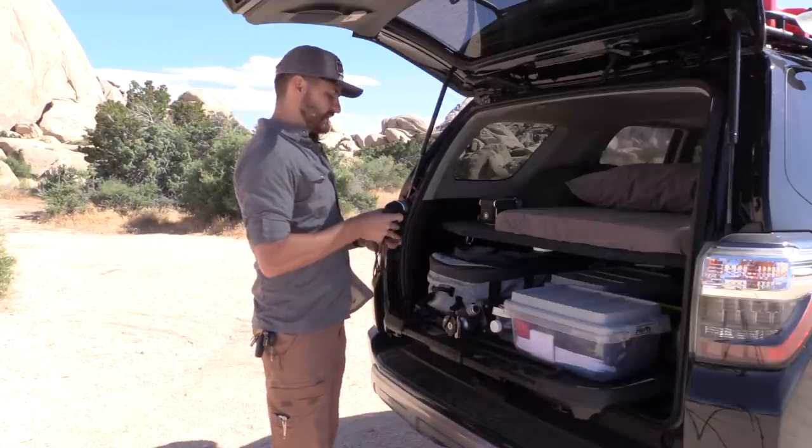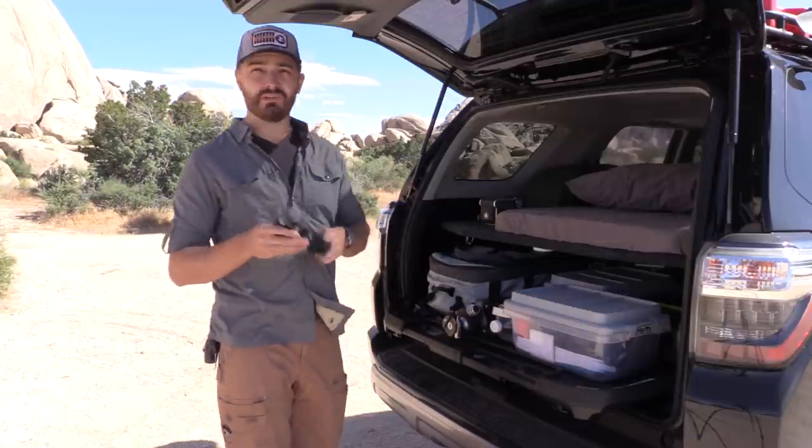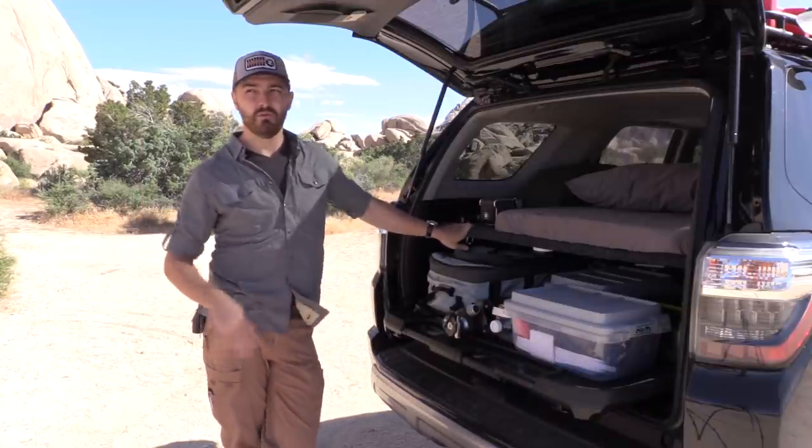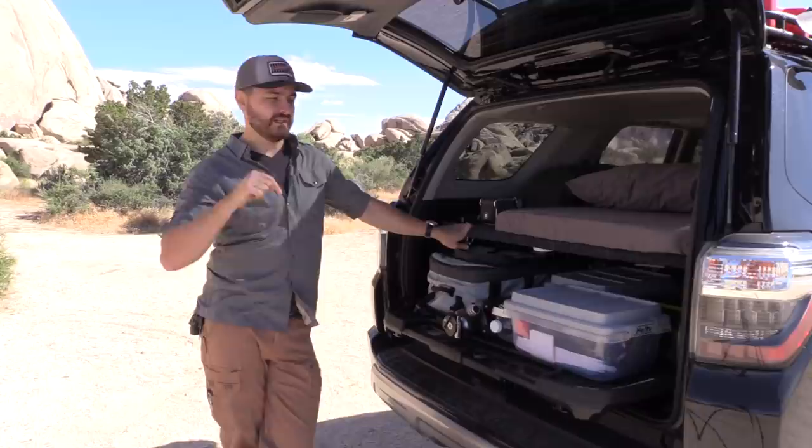This campsite's perfect. I love it with these granite boulders here. It's real sheltered. There's even little alcoves for campfires and basically a whole private canyon back there. So I'm really glad I found this.